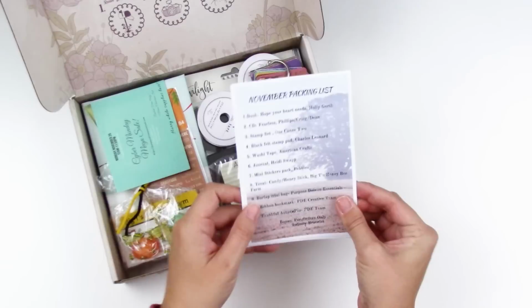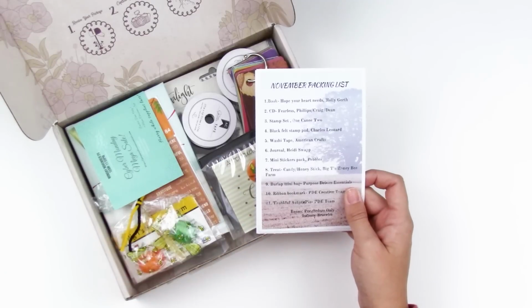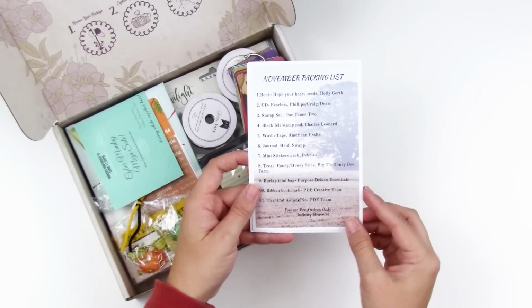So here is everything that's packed full of this box. It's so awesome. And it's November, so we are in that kind of gratitude documented theme, and this box goes right along with that, but there are some differences too. So here's your packing list, which gives you an idea of everything that comes in the box.